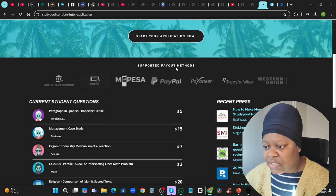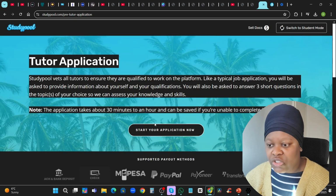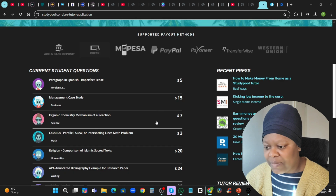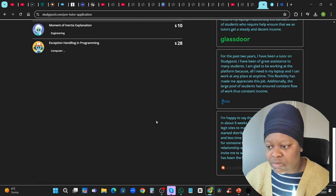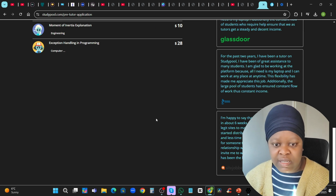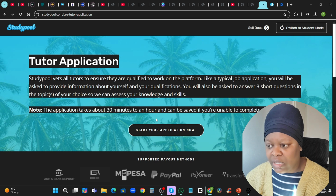Okay. So the payment method for this one is PayPal. So if you're ready, click on start. This application will take about 30 minutes to an hour. If you have the time, you go ahead and start the application. So even as a teacher, you can also sell your documents, your notes, because teachers do have notes, right? So you can sell your notes as a teacher, as a tutor, and also get paid.